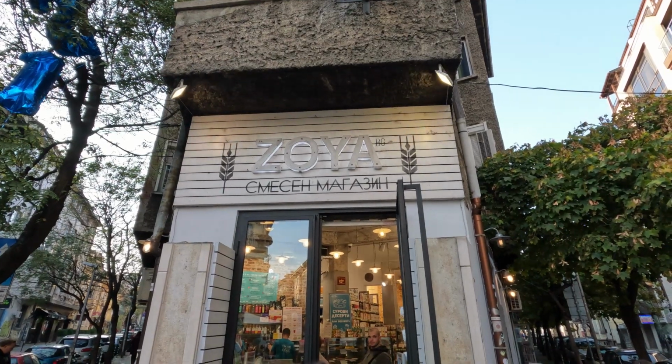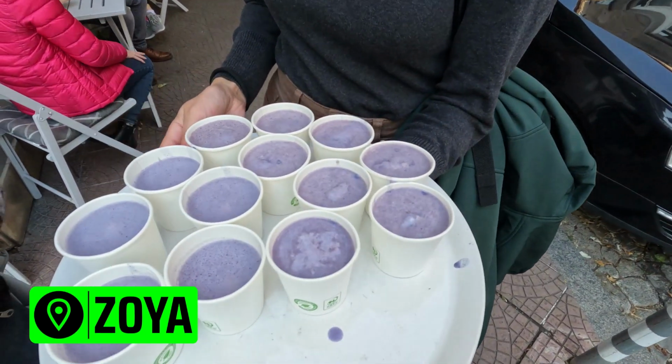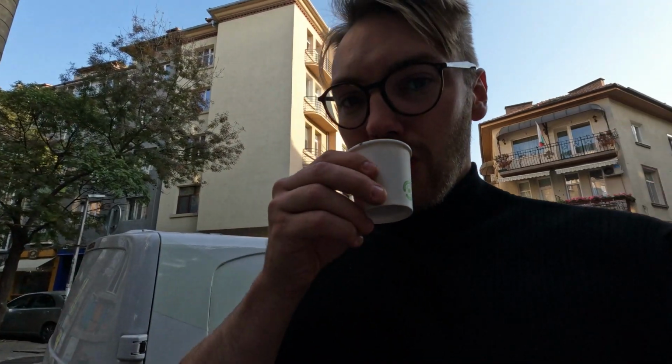A mixed shake with oat milk and different berries, banana, blue spirulina powder, lucuma, which is a sweetener, and some other cute ingredients.